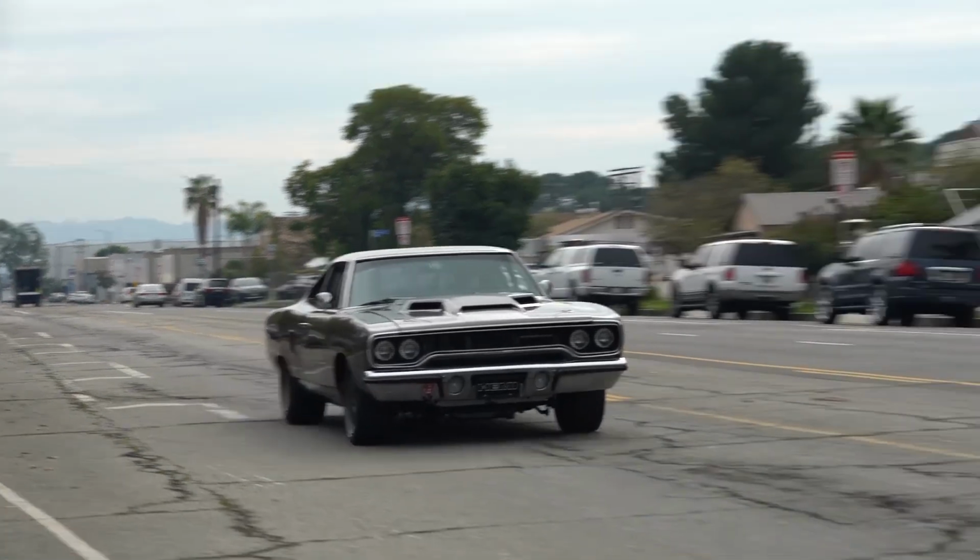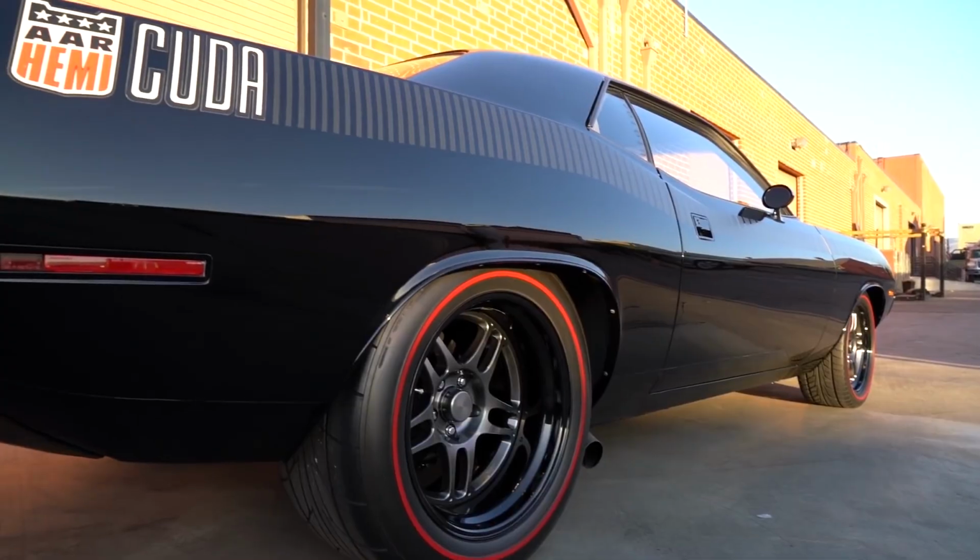You ain't gonna wanna turn either one of these cars. They're muscle cars. So I got nothing bad to say about either one of these cars. I just love both of them. But given the opportunity, you probably already guessed it with me because of how much I love that damn Cuda and how much I miss having that car.